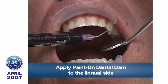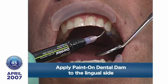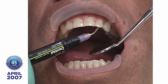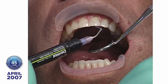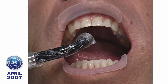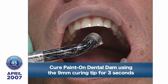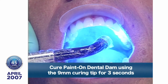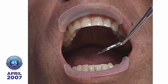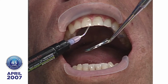Open. Now, there's a little diastema in here, so I have to be careful that this Paynon Dental Dam doesn't go through to the labial side and prevent seating of these Lumineers. And this is the same Paynon Dental Dam you use to isolate teeth when you're bleaching. Close. Open. We take a 3-second exposure, Sapphire Light, and polymerize it to a rubbery state. And then we'll go to the other side and get that done.